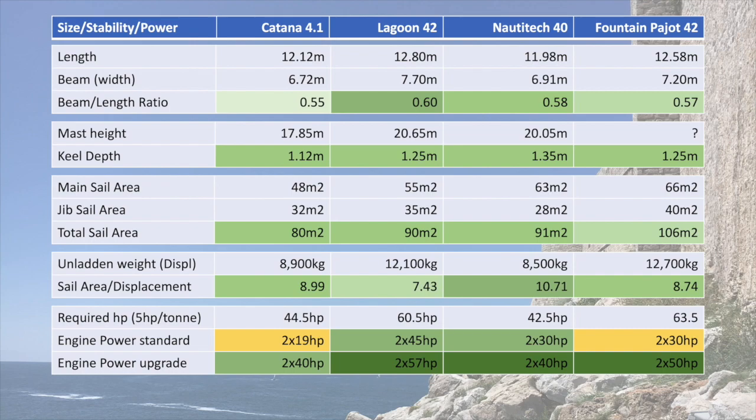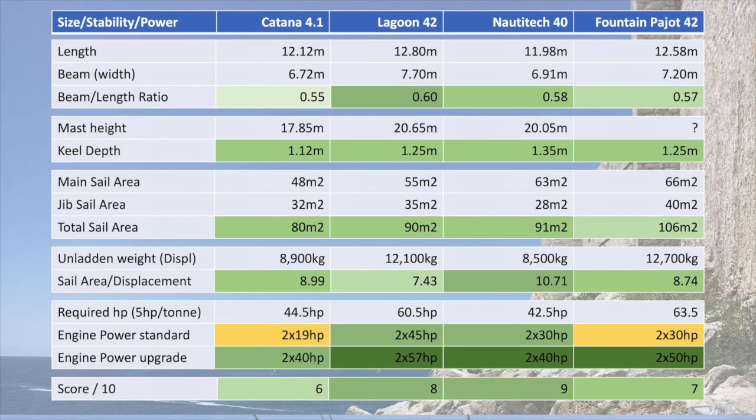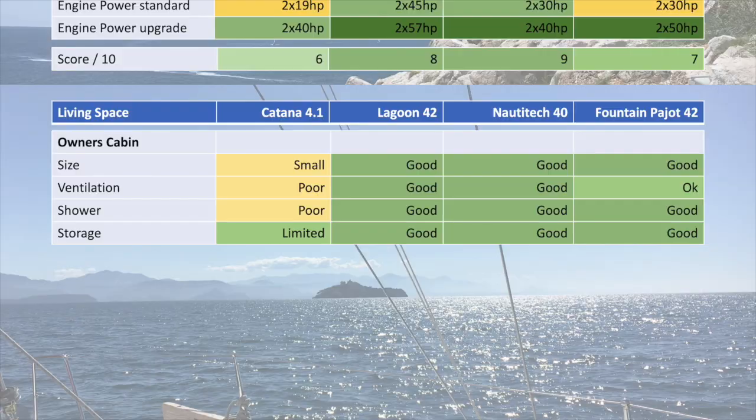And as you can see on the Fontaine Pajot, the 2 lots of 30 horsepower engines are slightly lower than what you should really be looking for. So that gives us a total score of 9 for the Nautitech, 8 for the Lagoon, just coming in second, and then the Fontaine Pajot 7. The Catana, unfortunately, because of that low horsepower and the beam to length ratio and the sail area, we've rated that as 6.